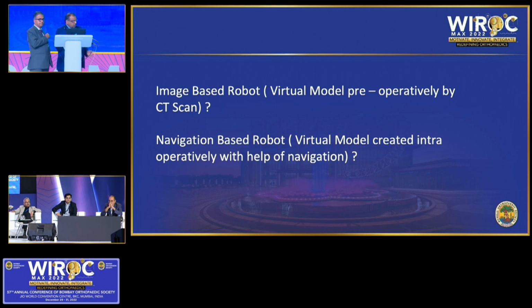So I think Dr. Chandrashekar just touched on this a little bit in his talk. We have image-based robot, which has got virtual model pre-operatively by the CT scan, and non-image based. So apart from Chandrashekar, anyone else who has thought in their mind what system they've bought, why image-based or imageless? Mahesh.